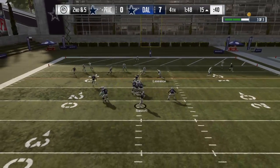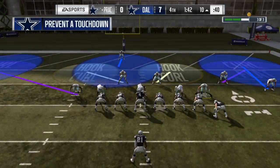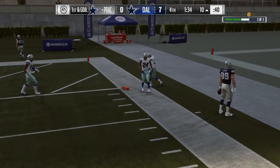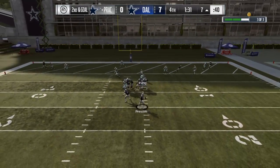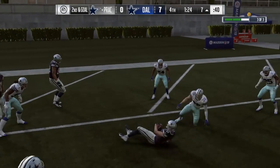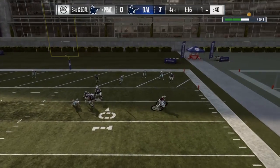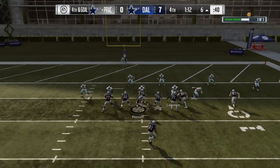What do you think? Here we go. Wide angle. What do you think?